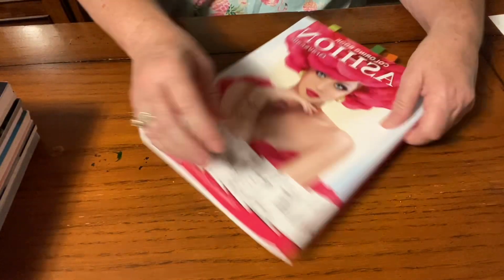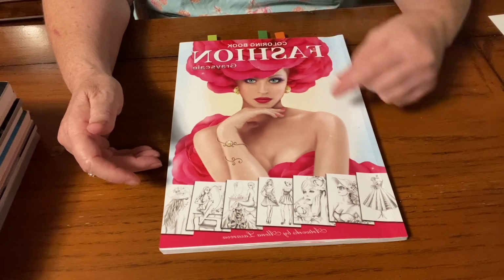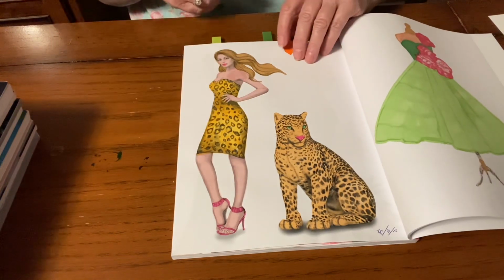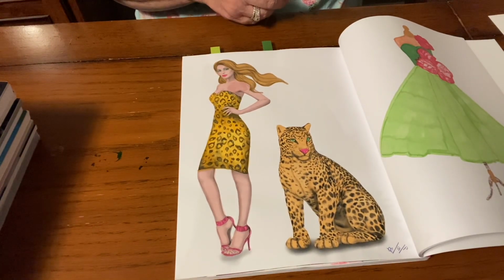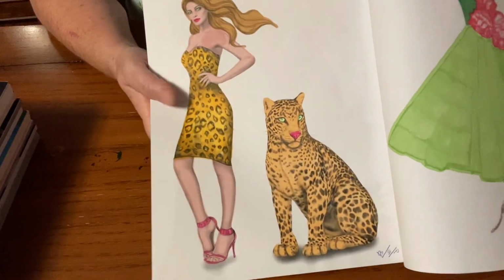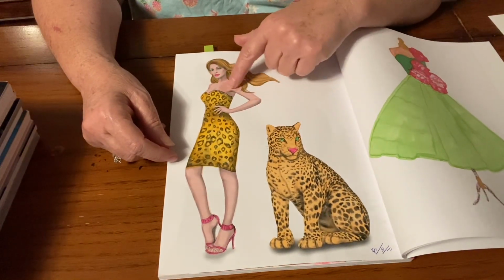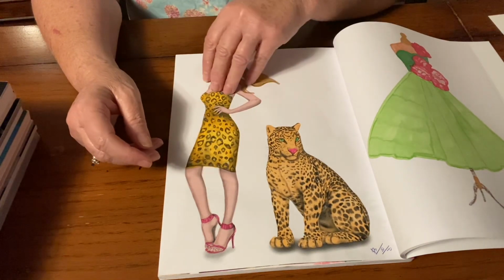All right, I did 3 pages in this book for some reason this time. It is the Fashion Grayscale color book by Alina Lazavera. And isn't this one so fun with the cheetahs? Oh my goodness. I love this page. I want you to see up close. I love it. I think it turned out so great. Everything was alcohol markers. We had a little hiccup right here with her skin tone. Other than that, I think it turned out great.